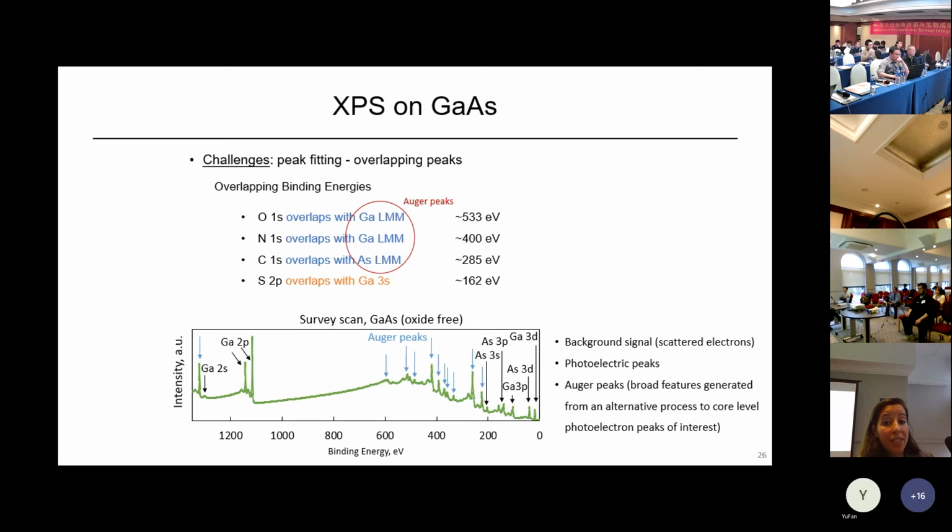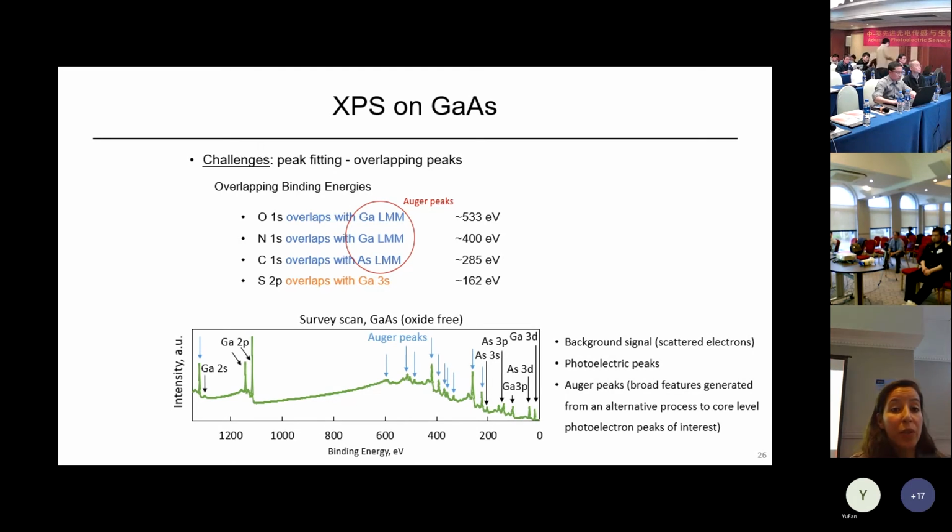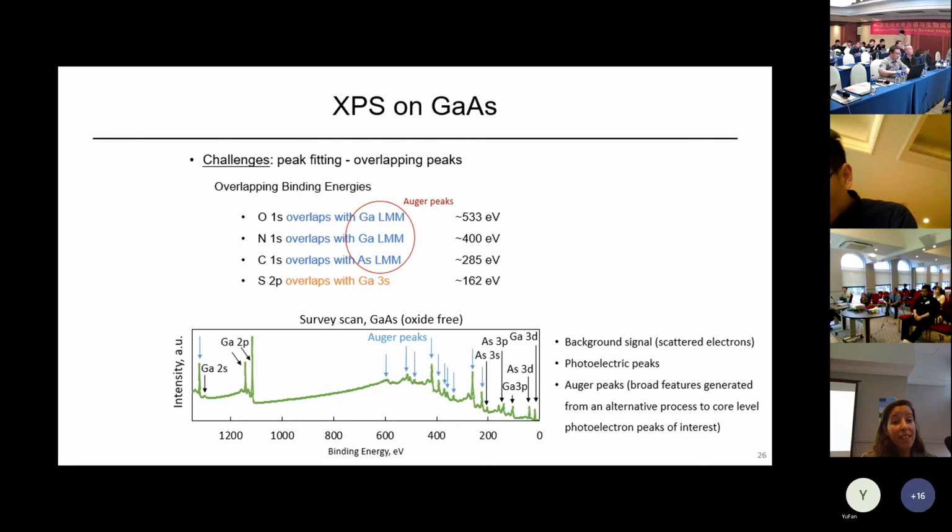There is a small challenge when using XPS for gallium arsenide, and this is that there are a lot of other peaks that appear in the XPS scans that are a result of transitions, not from the core level that we are interested in, but from other levels. And these peaks are pointed out with the blue arrows. These are broad features, and they overlap the regions of interest when we're looking at proteins: oxygen, nitrogen, carbon, and sulfur. We will have some extra peaks there. The data analysis is just a bit trickier when we're talking about gallium arsenide.